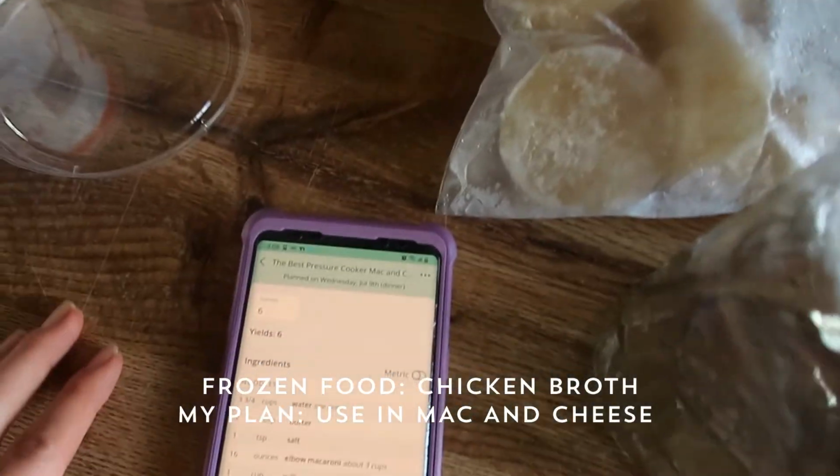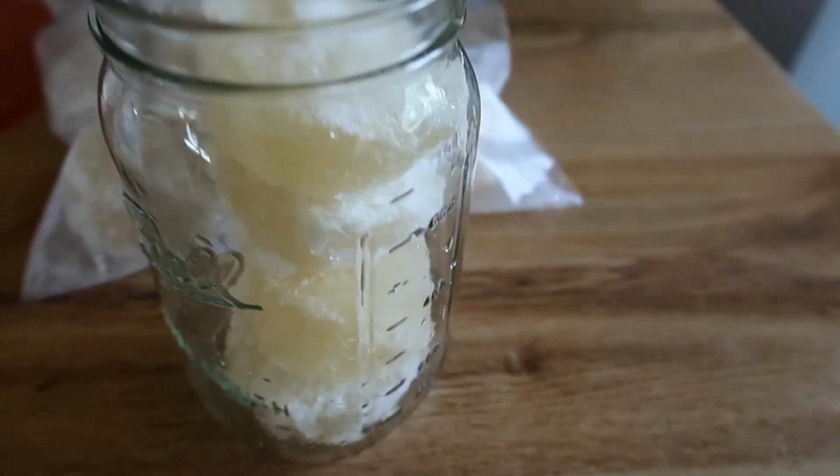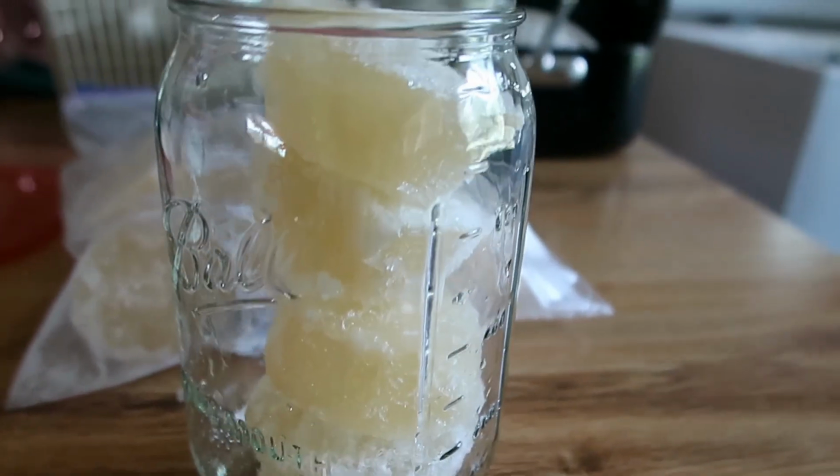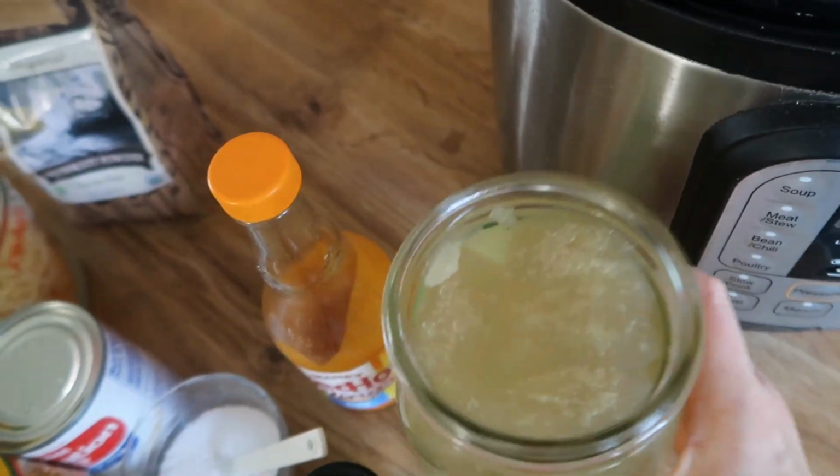For the next meal, I got out some chicken drumsticks and chicken broth. This meal was for my daughter's birthday dinner. She requested macaroni and cheese with chicken. Instead of water in the mac and cheese, I opted to use broth because it has more flavor.